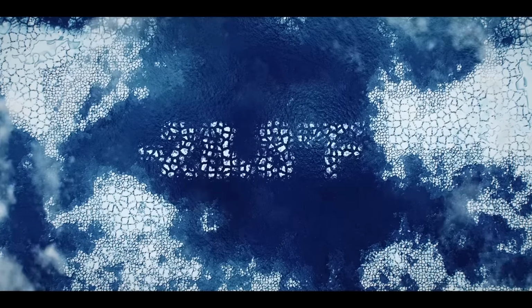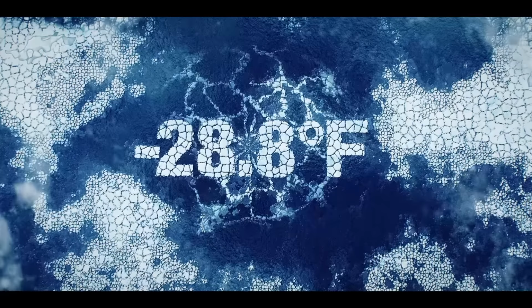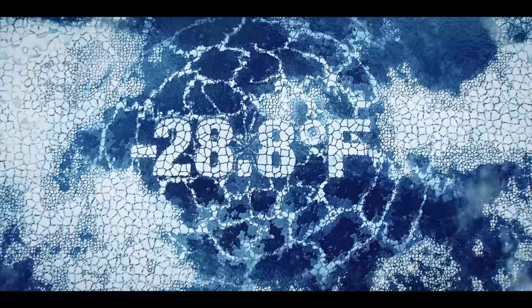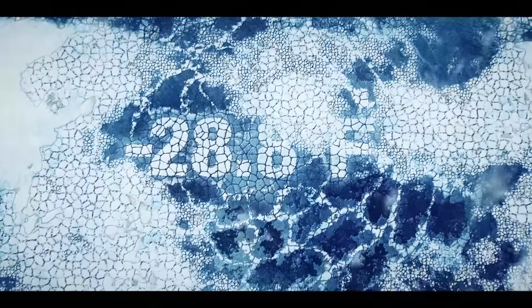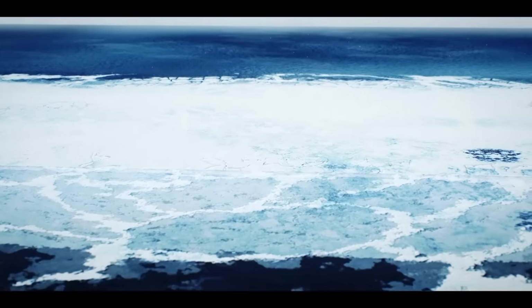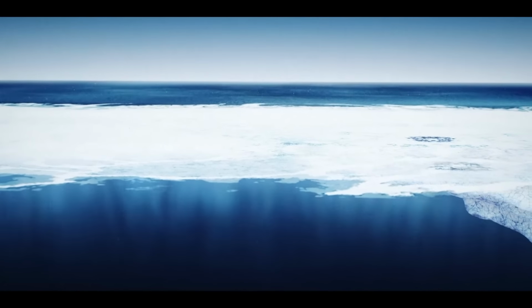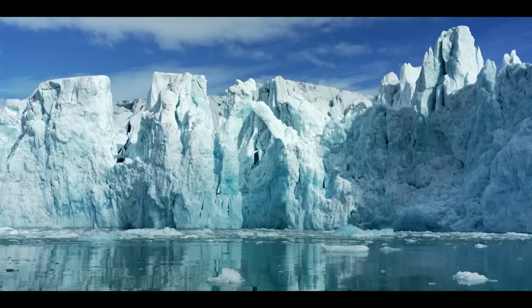Sea ice forms when the temperature of salt water reaches 28.8 degrees Fahrenheit. At that point, the water begins to freeze and a thin layer of ice forms on the surface of the ocean. Depending on the outside temperature, winds, and ocean currents, the thickness of the sea ice can range from just a few inches to almost 13 feet in the areas closest to the North Pole.